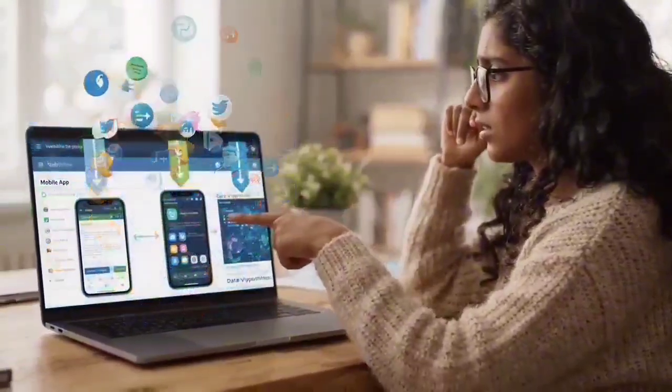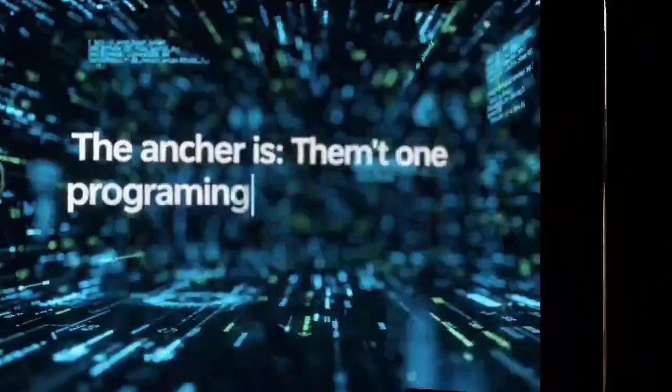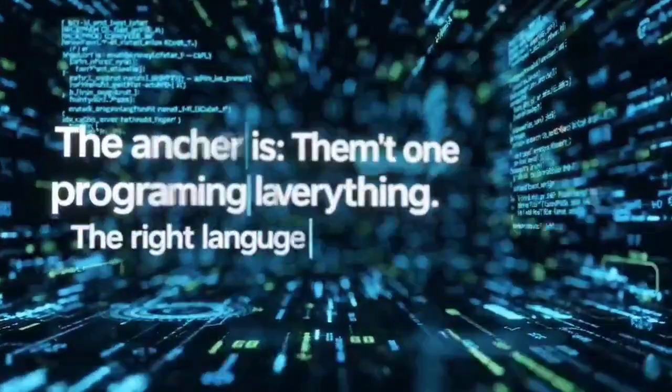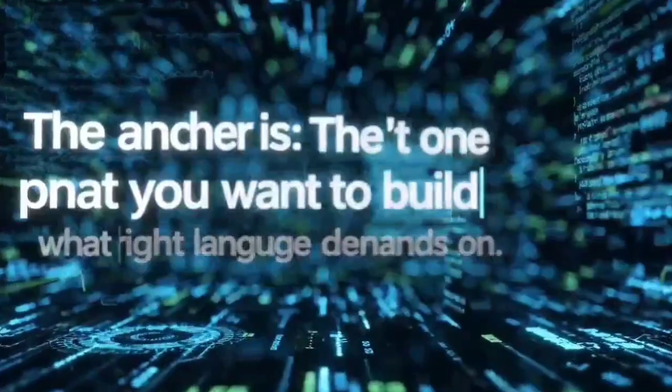Beginners may ask, which programming language is the best? The answer is, there isn't one programming language that is best for everything. The right language depends on what you want to build.